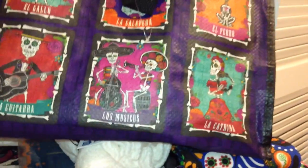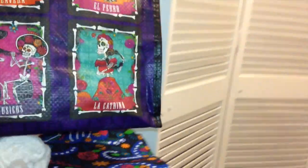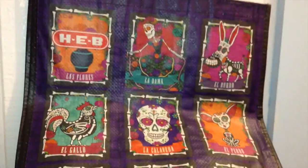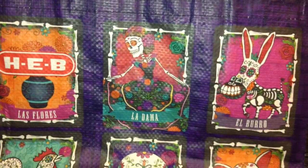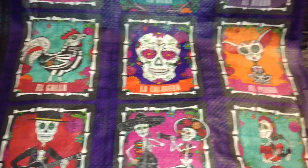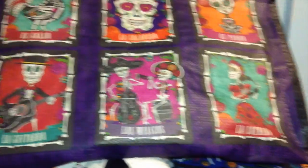First thing, I went again with my neighbor. Seems like we're always out and about somewhere. But we went to HEB. I had seen online what they had at HEB, I hadn't gone, and I picked up this Day of the Dead recyclable bag with different themes. It's like a lottery card or a loteria card, and it wasn't that expensive, to be honest.